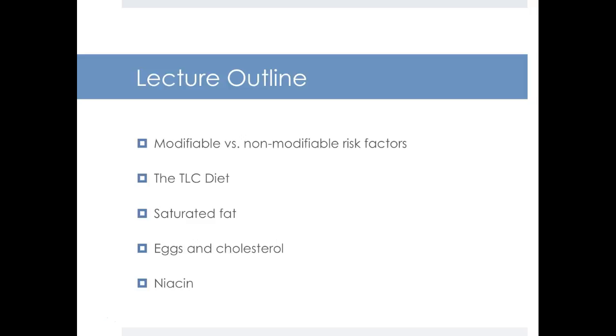I'll introduce you to the basic concepts of the TLC diet, and then we'll focus, for the most part, on saturated fat, because that's the area where we can make the greatest inroads. And then we'll talk a little bit about eggs and cholesterol, because there's some misunderstanding about the role of dietary cholesterol on blood cholesterol levels. And we'll finish off looking at niacin as a dietary supplement for high cholesterol levels.